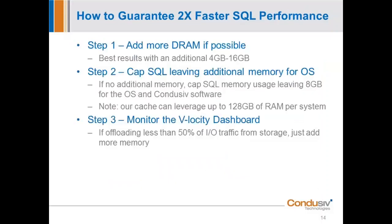So how do you guarantee 2x faster SQL performance? First, add more DRAM if possible. If there's not enough available, adding additional DRAM will allow us to use that idle DRAM to cache those reads. DRAM is 10 to 15 times faster than flash or anything on the planet. So having available DRAM can really benefit the environment. Also, a Microsoft best practice is to cap SQL's max memory, to leave additional memory for the OS and for us to use. And you can monitor the dashboards to see the results that you're getting. And if we aren't getting 30 to 50%, potentially adding a little more memory will get you to those kind of numbers. GQ, did I miss anything here?